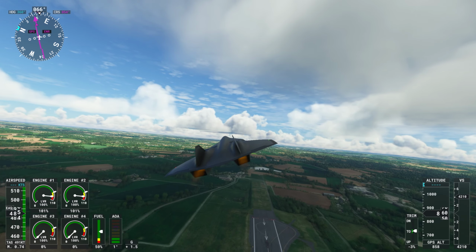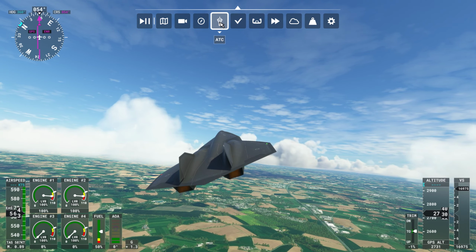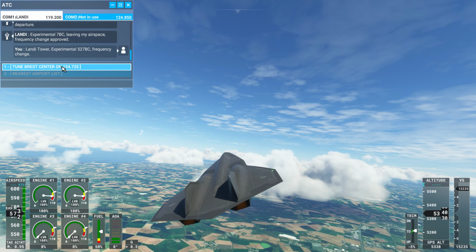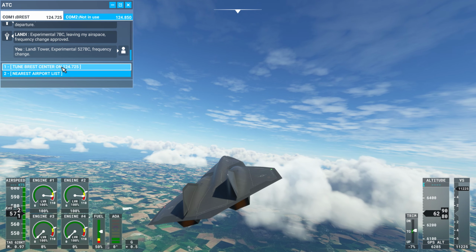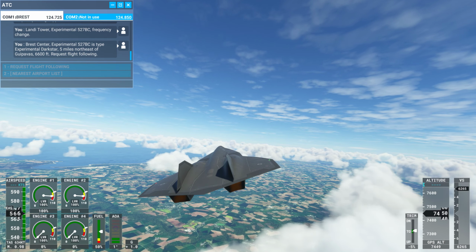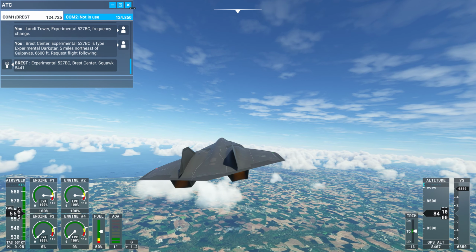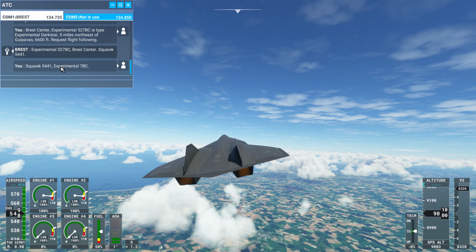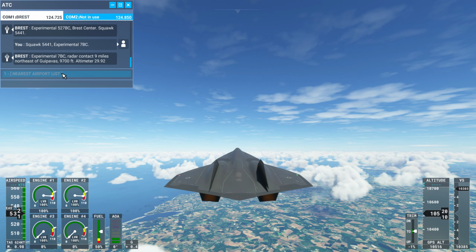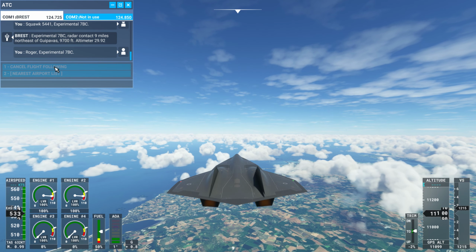Experimental 7, Bravo Charlie, continue for east departure. Experimental 7, Bravo Charlie, leaving my airspace. Landing tower, experimental 527 Bravo Charlie, frequency change. Brest Center, experimental 527 Bravo Charlie is type experimental Darkstar, 5 miles northeast of Capavas, 6,600 feet. Request flight following. Experimental 527 Bravo Charlie, Brest Center. Squawk 5441. Squawk 5441, Experimental 7 Bravo Charlie. Experimental 7 Bravo Charlie, radar contact 9 miles northeast of Capavas, 9,700 feet. Altimeter 29.92. Roger, Experimental 7 Bravo Charlie.